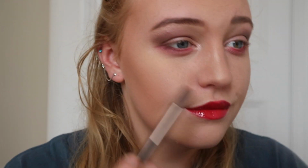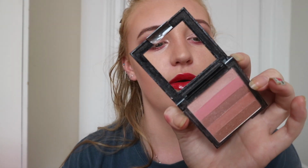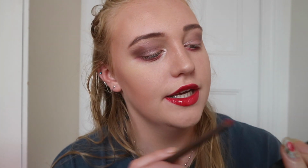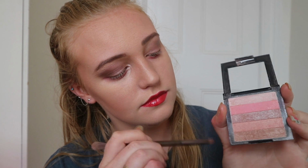Now you want to blend this a lot so you don't end up looking like you've got pink eye. Okay, so to look less like I have pink eye and more like this is a makeup look, rather than an eye infection. Where did my brush go? I'm taking this Revlon highlighter in the color Rose Glow, and I love this stuff. And I'm going to take the lighter, pink shade here.